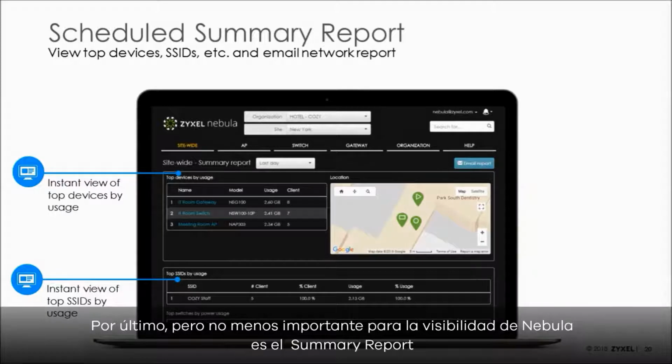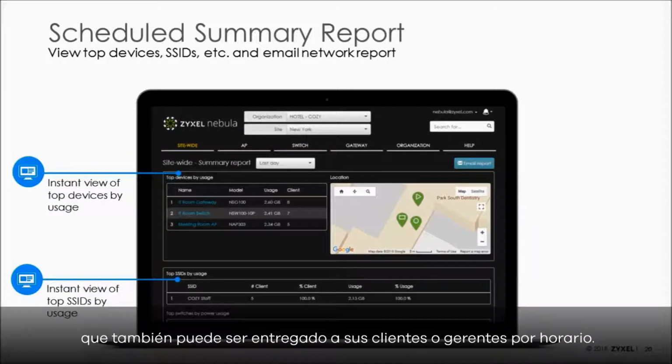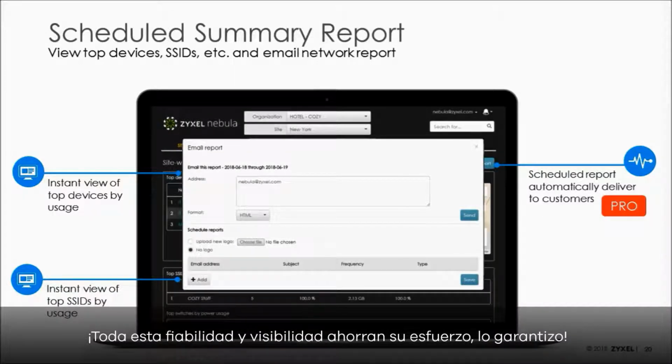Last but not least, for the visibility of Nebula, is a summary report that provides network device, clients, and applications access and usage statistics and top ranking report, which also can be delivered to your customers or managers on a regular schedule basis. All these reliability and visibility save your effort, I guarantee.